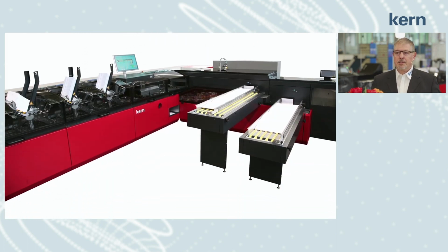One of the highlights is the two envelope magazines. This allows the system to be loaded with different envelope types. The corresponding envelope can be fed from the respective magazine job by job. With appropriate job preparation, the changeover is fully automated. This reduces job changeovers to an absolute minimum. You can see more details later during our live presentation.